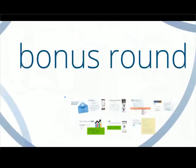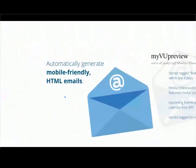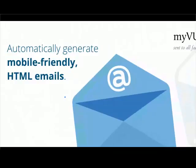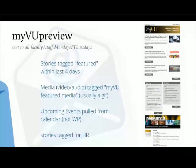Bonus round. So this is bonus round stuff that you can be doing. Generate automatically mobile friendly HTML emails. I don't know about you, but if you have to do work on HTML emails, you probably want to jump out a window on a daily basis. So we have to do a lot of HTML emails. So whenever possible, we automate that because we don't want to be building out HTML emails. So we've got some page templates that build these emails for our editors. So we don't ever have to build these emails.